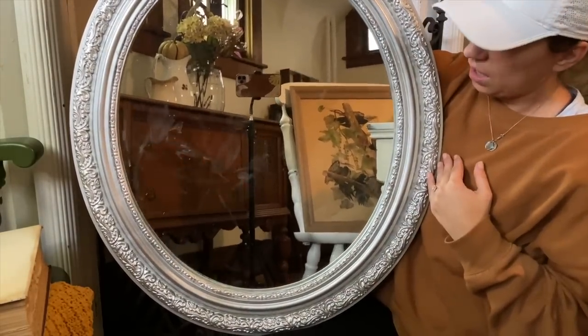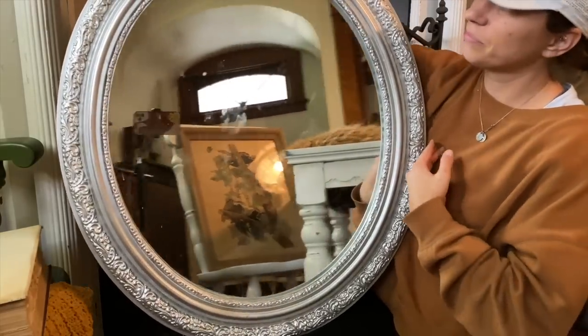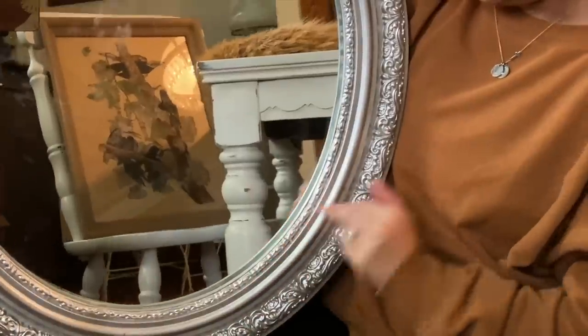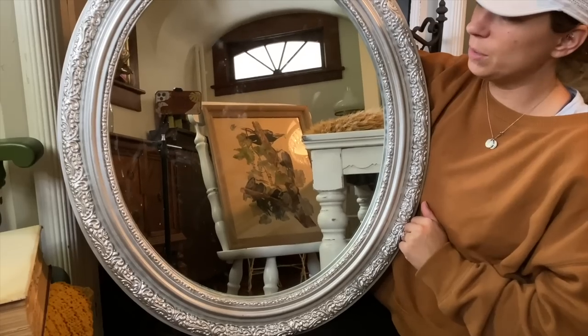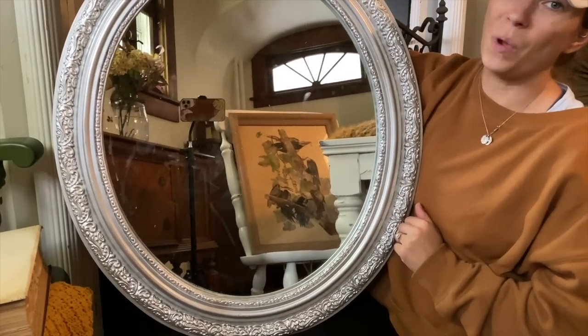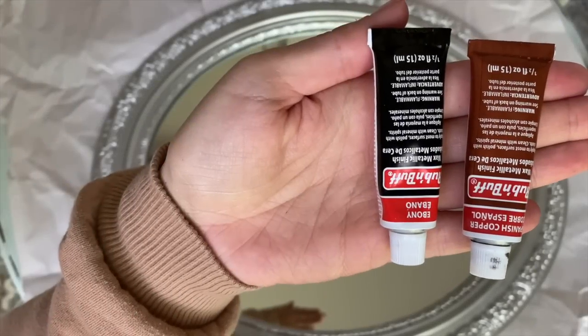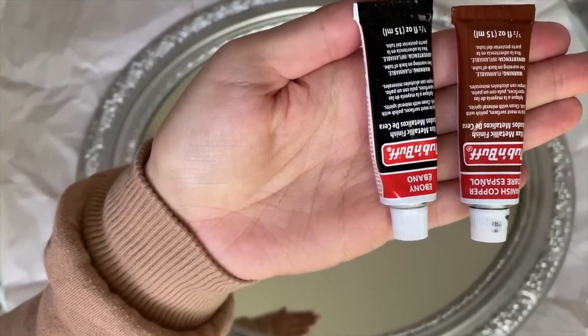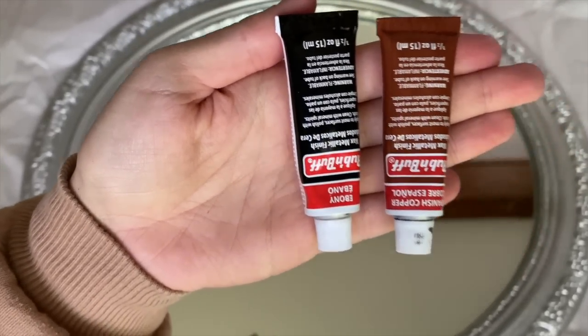So I'll have to figure out where I want to put it, and then we'll see what we need to do to spruce it up a little bit, to give it a little makeover. But it is a gorgeous mirror for $6. There's no way I was leaving there without a $6 mirror with a beautiful frame. So I could not wait to transform this mirror, and I also can't wait for you guys to see how amazing it turned out.